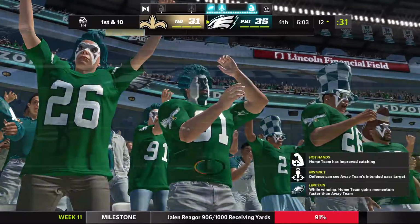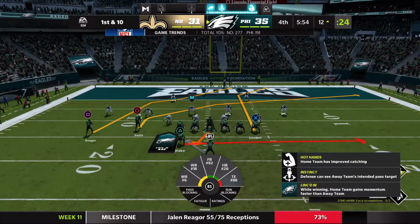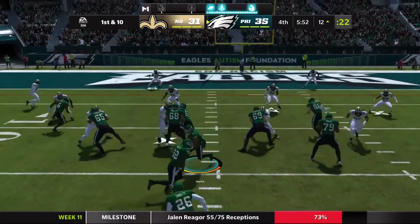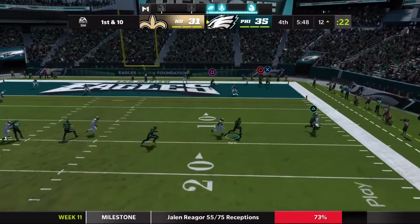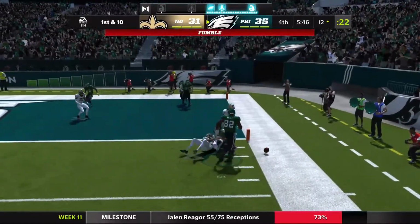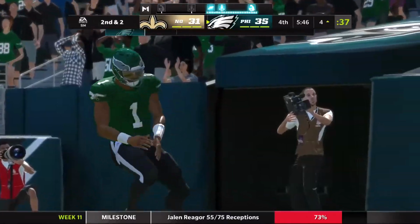Well, that should be a reminder defensively, and I think it's a reminder to myself because you just can't sell out to stop the run. There's still enough time that this offense can move the football through the air, even on first and second downs, and they obviously picked it. Oh, no, he lost the football. And this will get out of bounds at the 2-yard line.